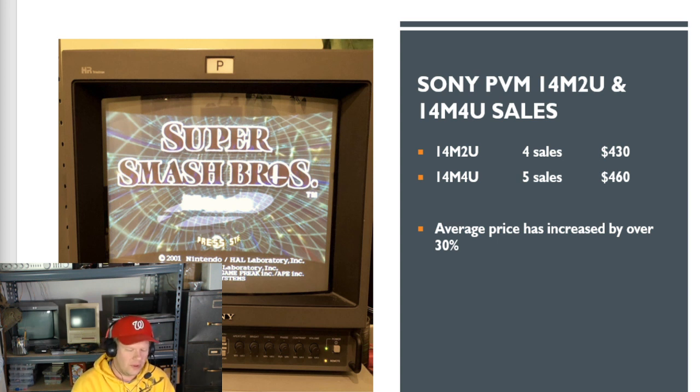And then the M4Us, there were some lower-priced sales on there that kind of threw the average off a little bit, and then there were some that went crazy high. So they had a $460 average out of 5 sales. We had a $503 sale, a $450 sale. There was a $270 sale of a 14M4U that was a local pickup. And then there was one that went on there for $240, okay?